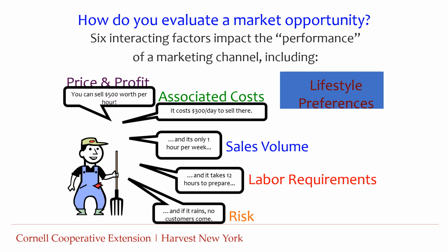So now that you have the 6 factors, price and profit, associated costs, sales volume, your labor requirements, your risk, and your lifestyle preference, you need to make a determination. Is it worth selling at this farmer's market?